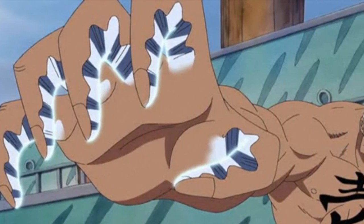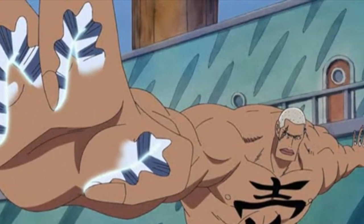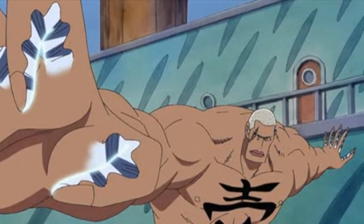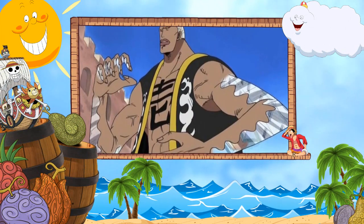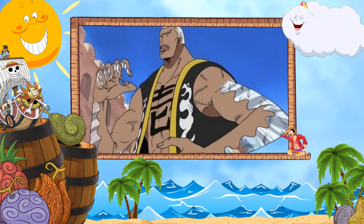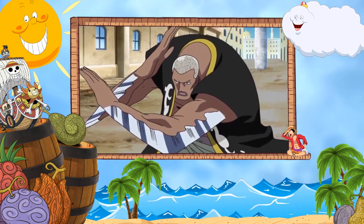This is used by Daz Bones, or Mr. One, and it grants the user the ability to completely transform their body into steel and create blades from their arms, turning their body into something much stronger. And it also allows them to use their body parts as a sword, making it nearly impossible for weak pirates to hurt him because his body is fully made of solid steel.